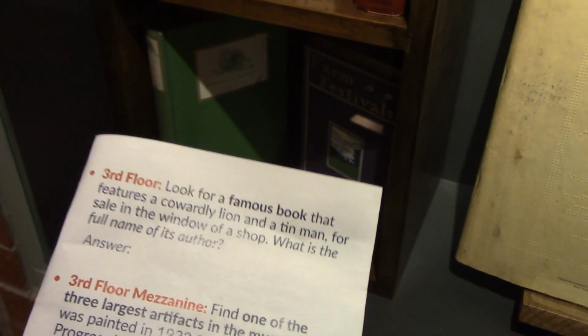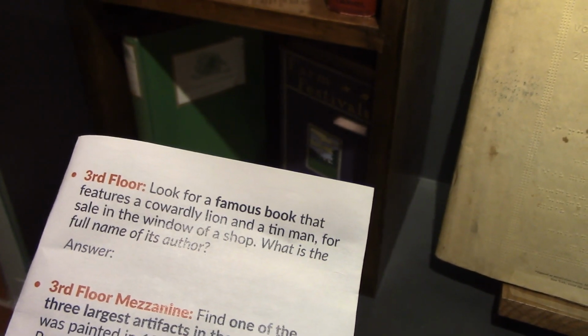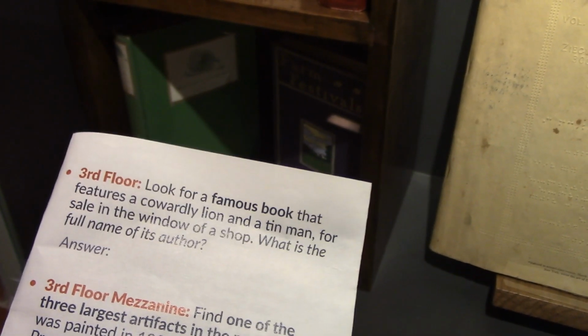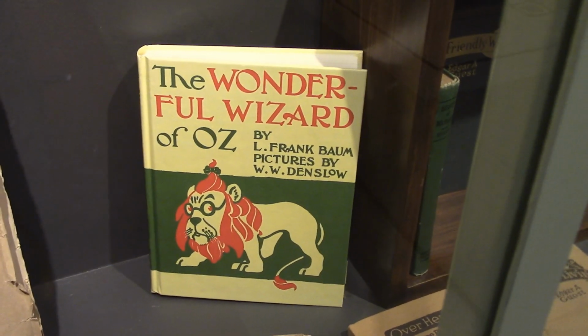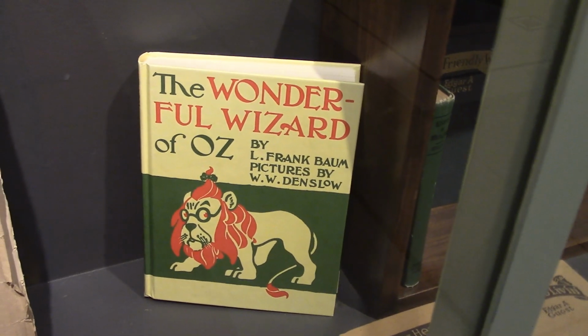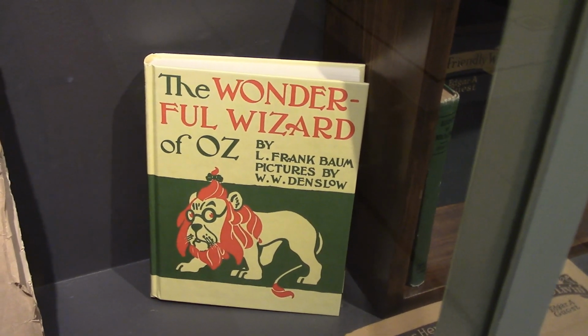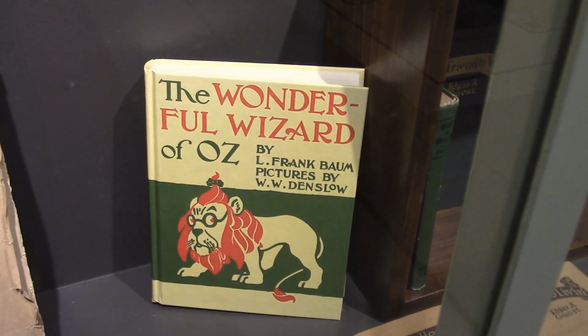I just found my third one. The third one is: look for a famous book that features a cowardly lion and a tin man in the window of the shop. What is the name of the author? Of course, we all know the author of The Wizard of Oz, L. Frank Baum, which I just recently found out that he wrote here in Holland, Michigan.